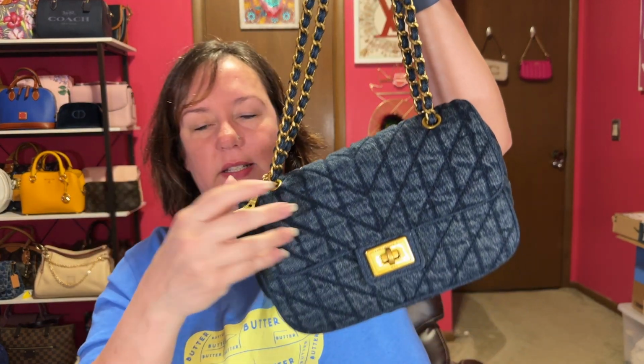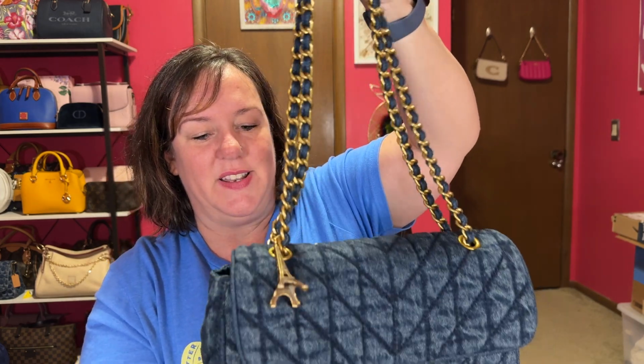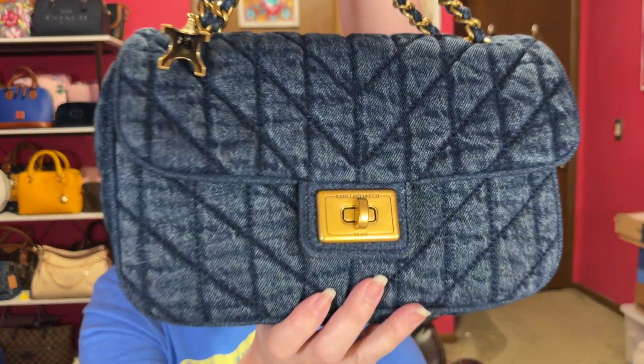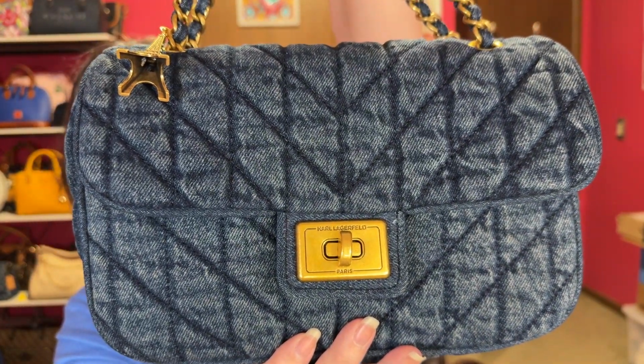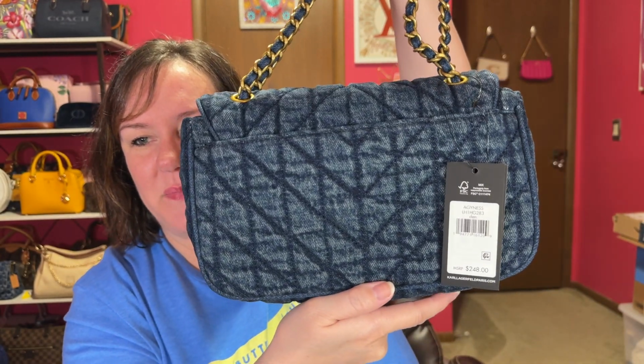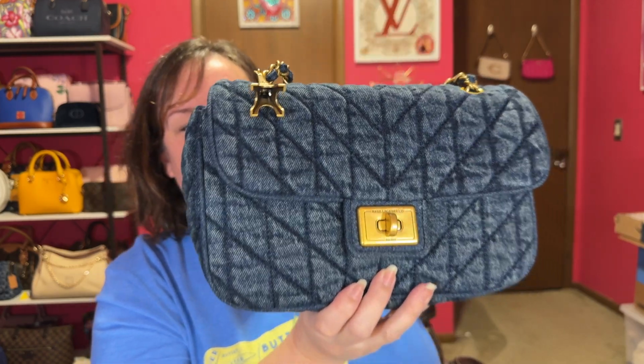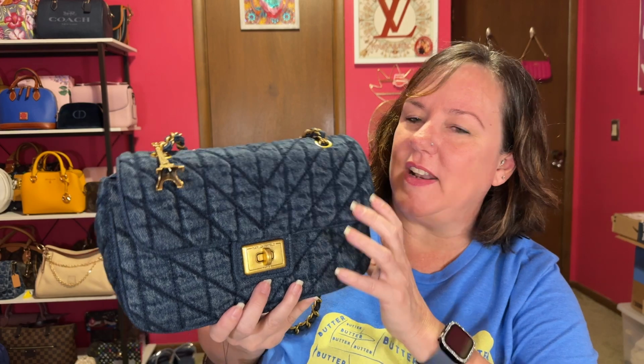I can already tell this is making some noise, this little Eiffel Tower. But it's so cute. Let me do a close-up of this quilting here. Look at the stitching. Beautiful. Beautiful denim bag. For $111, I'll take it. I think that some people found this bag for like, I've seen $40 to $80 to $90, but I got it around $100. I'm fine with that. And it is so pretty.